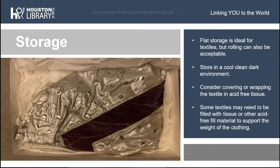Some textiles, such as clothing or costumes, might need to also be filled up with either acid-free tissue or with any other acid-free filling material. Oftentimes, clothing can be quite heavy, so filling them, stuffing them with tissue might help evenly spread the weight of the fabric throughout the textile. You saw earlier in the display photo of the circus costume that has been filled so that the beaded fabric is distributed evenly, that weight there.